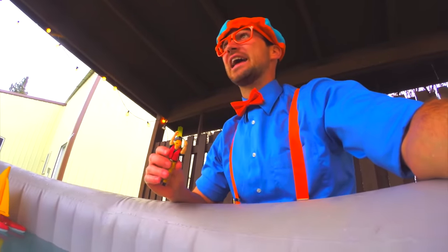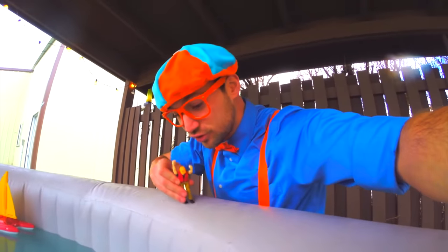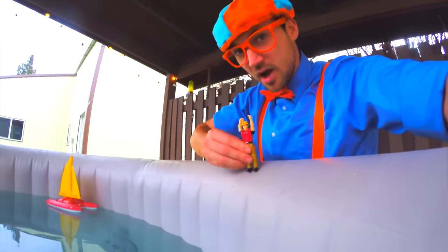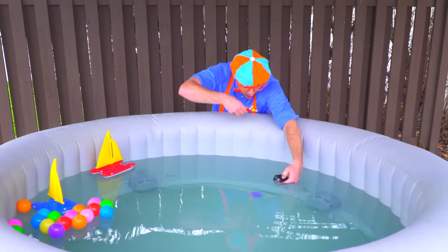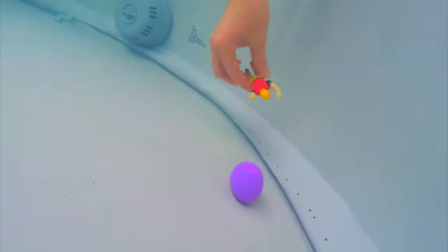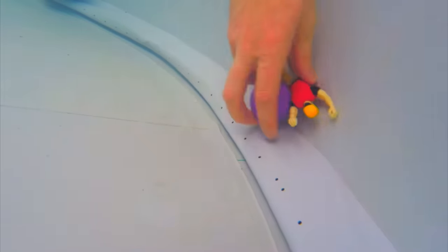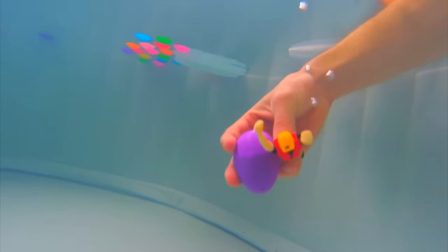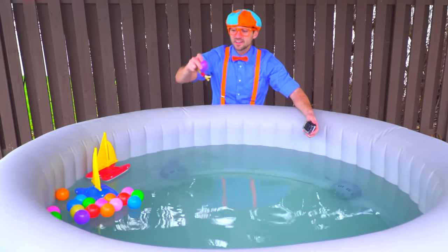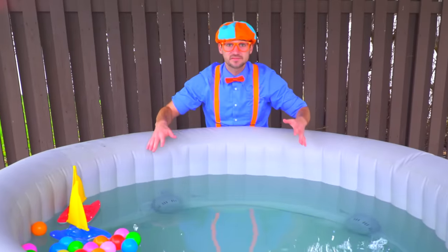Wow, one more egg. And it's the purple egg. Oh, this is gonna be fun. All right, construction worker guy, you ready? I'm ready. All right, here we go. Hold your breath. Whoa! Good job! We did it! Look! It's the purple egg! Wow! That was so much fun getting those eggs from under the water!